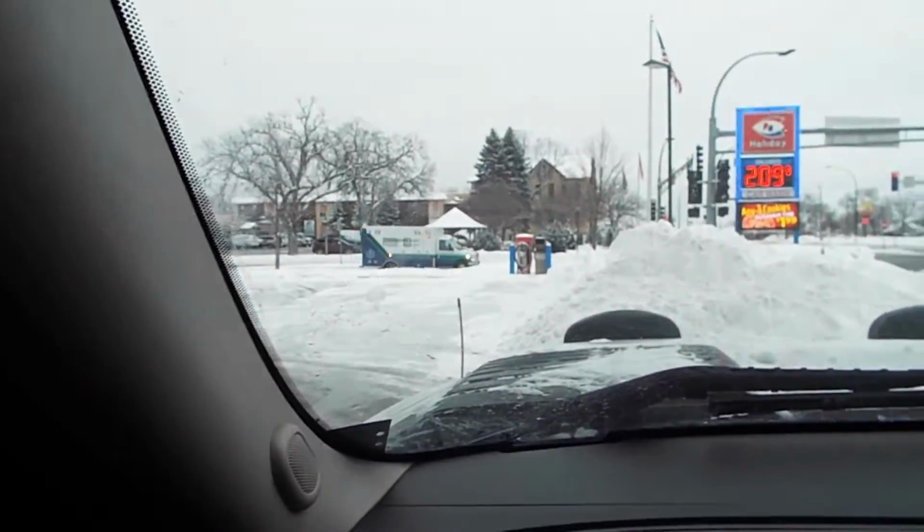All right, we're fueling up and we are heading home. There's a bunch more coming. It's supposed to start later today, and oh, there goes the ambulance. It's supposed to start later today and snow all night and all of tomorrow, so it looks like it's gonna be another busy couple days.